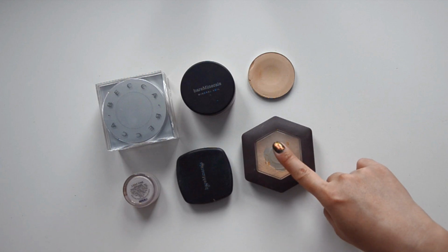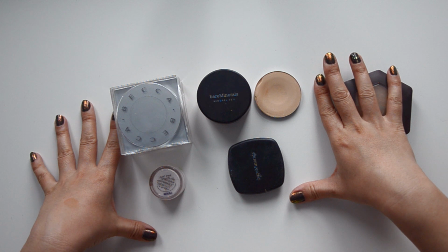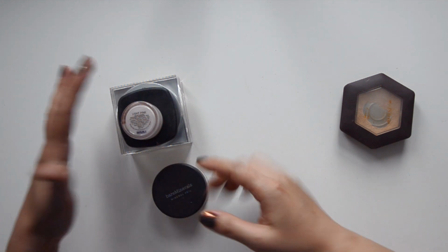I will definitely finish this one in the upcoming year. After that, I think I'm happy with the variety I have here. Yeah, they each exist for a very different purpose. And I don't think I'll purchase anything new for this category unless it's to replace one of those.